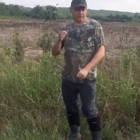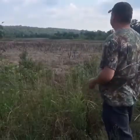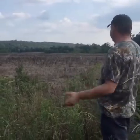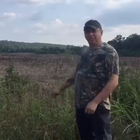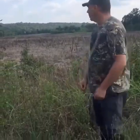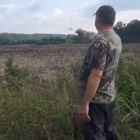This here's going to be the end of our video, but I was going to share one more thing with y'all before we go home. This field right here, they didn't plant it this year. A lot of people are not going to pay any attention to this. They're going to be like, there's nothing to eat. I'm not hunting that. Actually, that's going to be a good spot to hunt. I mean, there's a lot of deer trails and a lot of deer tracks still going in and out of this. Deer love to browse on all that stuff back there. There's going to be acorns back in there.